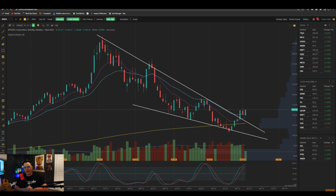Today we're going to be talking about NVIDIA. This is going to be short, sweet, concise, talking about this massive descending wedge on the weekly chart and what levels we should be watching for.